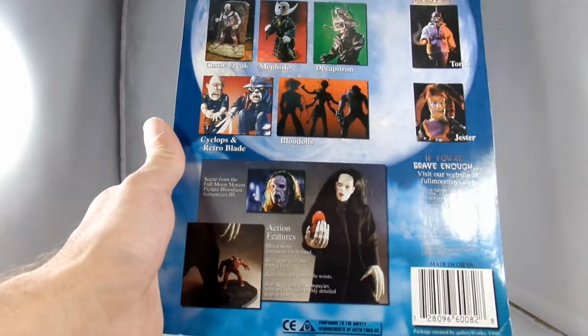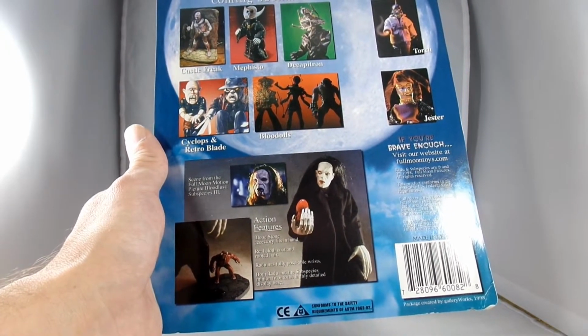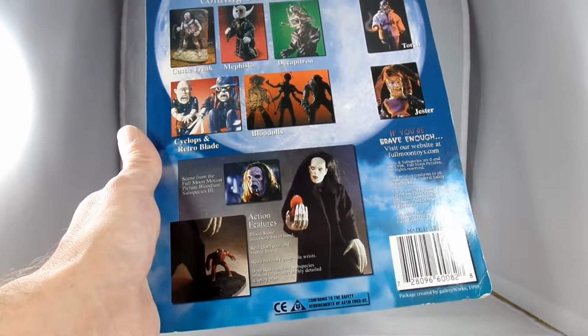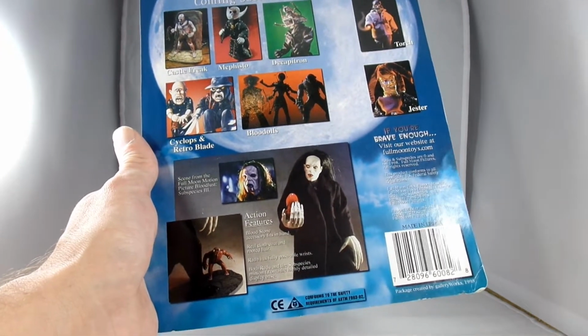But anyway, give me a second here, and let's see what it says. Action features: Bloodstone accessory fits in his hand, real cloth coat, and rooted hair. Radu is fully posable wrists. Both Radu and the Subspecies minion fit into the highly detailed display base.